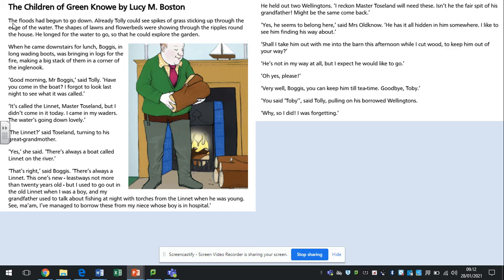"Good morning, Mr. Boggis," said Tolly. "Have you come in the boat? I forgot to look last night to see what it is called." "It's called the Linnet, Master Toseland. But I didn't come in it today. I came in my waders. The water's gone down lovely."